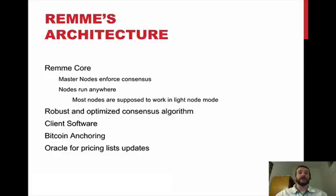Oracle for pricing lists updates, that's also very important, needed as there is a requirement for keeping prices bound to a fiat currency. Also, it is needed because the system needs to know prices for Bitcoin and Ethereum as it is linked to them within the part of the transaction fee. The system for token cross-blockchain migration is needed as well.